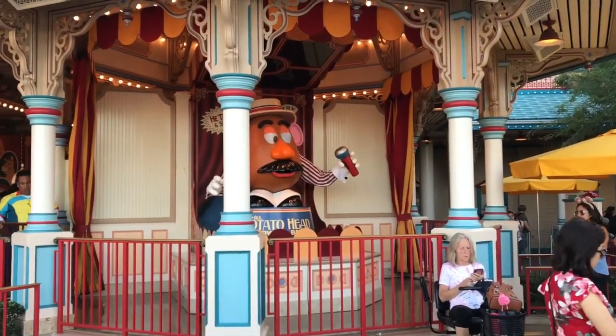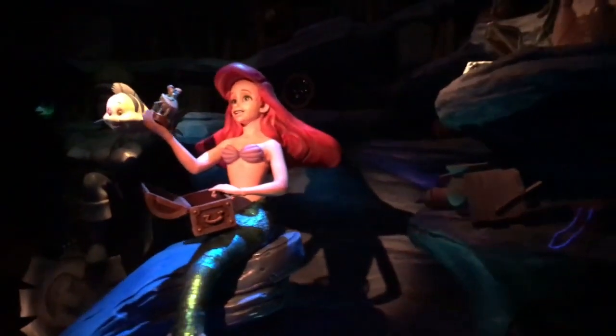Guys, Mr. Potato Head froze. Like, I'm not kidding. Look at that. That was not edited in any way. That's just raw footage. He froze. Rewriting the Little Mermaid ride was next, and come to think of it, I think every single ride we went on this day was just a ride we'd already been on.